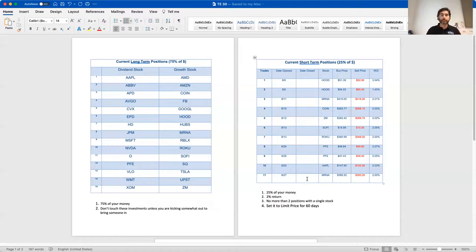So these are my 10, 25% of your money there, 2% of return is what you set the limit price. So when I buy, I just buy it at market, right? When it triggers a sell, what I do is I'll buy it and then I put in a sell order. I don't sell it at market. I sell it at a limit price, and I essentially just do 2% over the buy price. And then I set the limit time frame for 60 days.